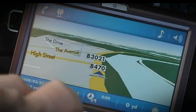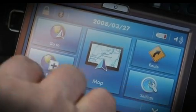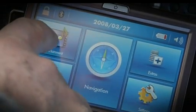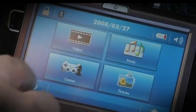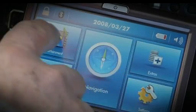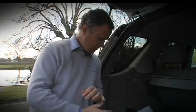But it is much more than this, because look, go to the home screen, and apart from the mapping and the usual hookup to your phone, there's entertainment in abundance here. You can play MP4 videos if you want to, back to the home screen, select entertainment, all the MP3 music you can put in this device as well. And when you get really close to your destination and know exactly where you want to go, reach over and press games, and that'll keep the kids amused.